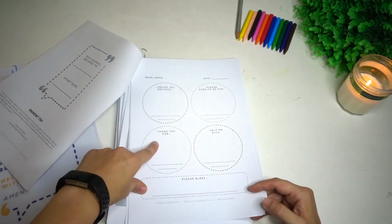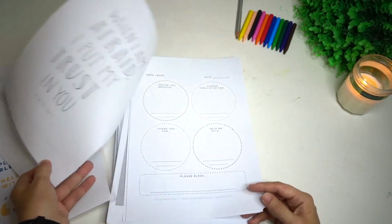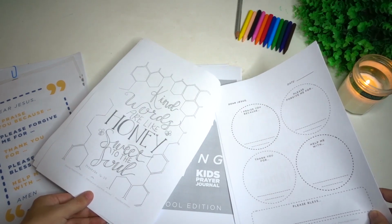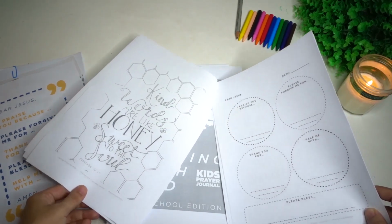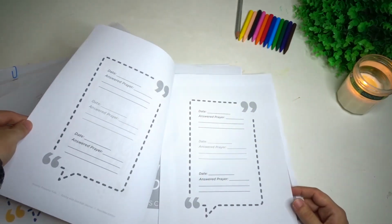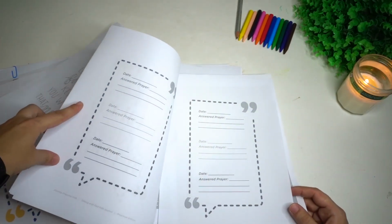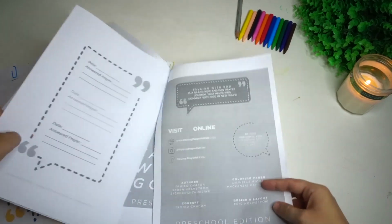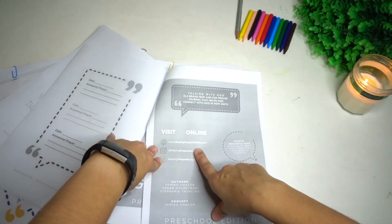I'm going to have my boys draw pictures. They love drawing. And on the back of each page there's a pretty saying. This one here I really like. I might have to save it to put in my planner or color it and hang it on a wall or something. I don't know. And then one thing I really like is at the end they have a couple pages for answered prayer. You can put the date and the answered prayer, and I think that's really great. And again, this is from Raising Prayerful Kids.